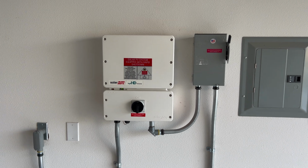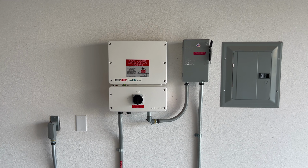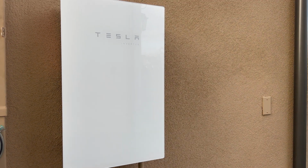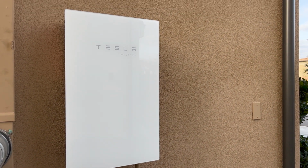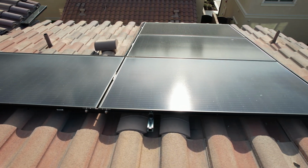When we installed our Tesla solar panels, they were still using the SolarEdge inverter to convert the solar energy to electricity. Now Tesla is using their own inverter, which does the same thing, but it just looks so much sexier. Also back then, Tesla was using solar panels from a third-party supplier. Now they've developed their own solar panels. With my older solar panels, the output was limited to only 340 watts. With Tesla's new solar panels, it's 420 watts, which is so much more productive and efficient.